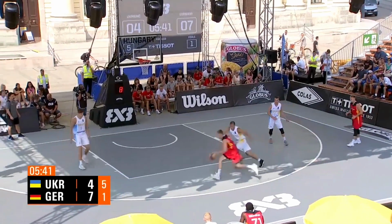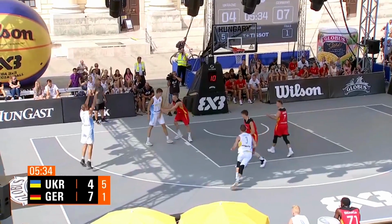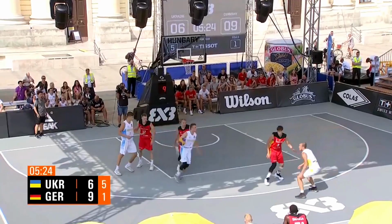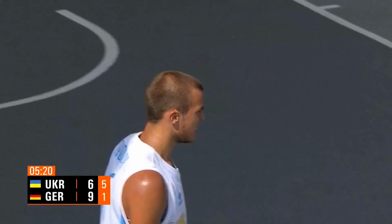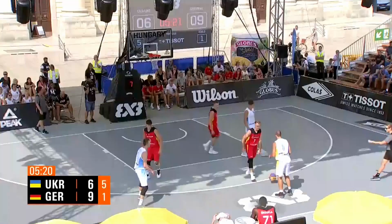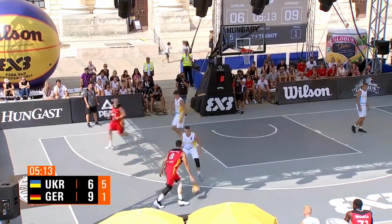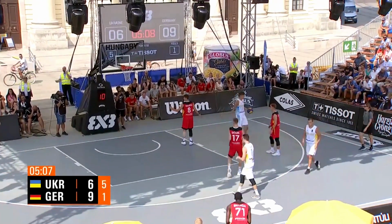This is Herzog, Stolzel on the drive, finds a wide open Natfi. He refused to shoot from beyond the arc. A two-pointer here for Ukraine, yes! Oleksandr Sidoryuk, and a two-pointer for Germany. Natfi this time showing us he has the range. Why didn't he shoot in the first place? Ukraine now with the ball. Sidoryuk finds Shortsky. Sidoryuk shoots the double. Natfi with a board. Starts the dance. A two-point attempt. Way too short. Sergeyev with the rebound. And he got fouled.